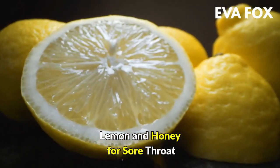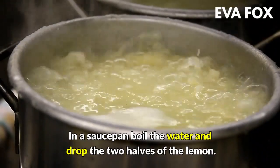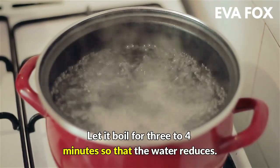Lemon and honey for sore throat. 1 lemon cut in halves. 1 cup of raw honey. 4 cups of water. In a saucepan, boil the water and drop the 2 halves of the lemon. Let it boil for 3 to 4 minutes so that the water reduces.